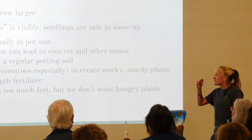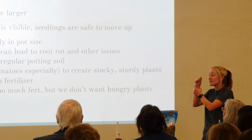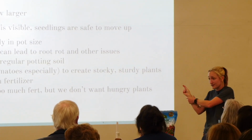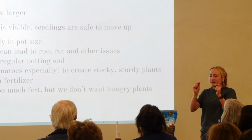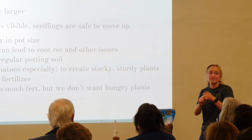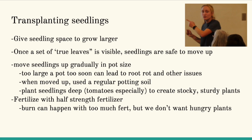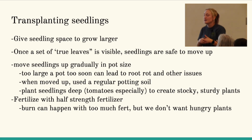Fertilizer. Once they germinate, you can start using fertilizer. When they're still tiny, tiny seedlings, I would use a half-strength fertilizer because they're so delicate. Too much fertilizer can actually burn your plants. So you have to be careful with over-fertilization. Using just a half-strength would be fine. Give them a little bit of food, but nothing over the top, and that will also help them.